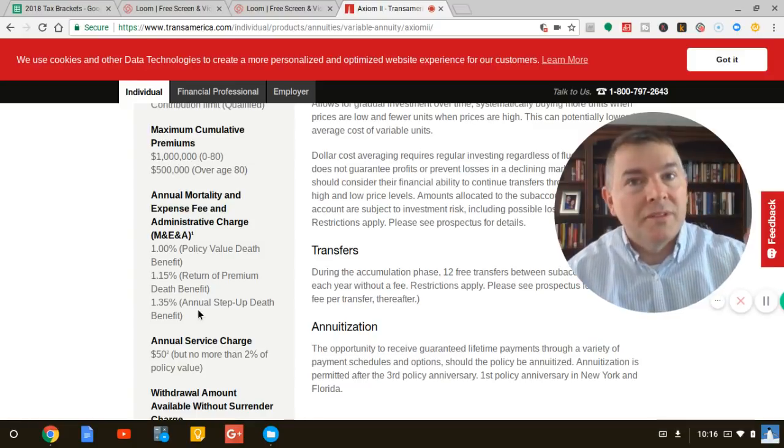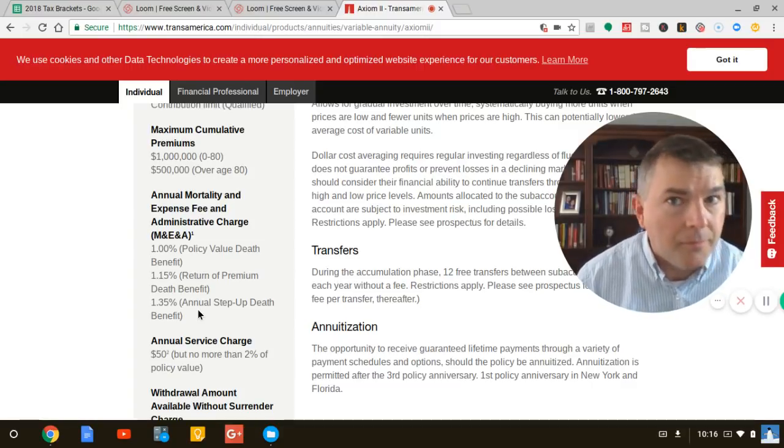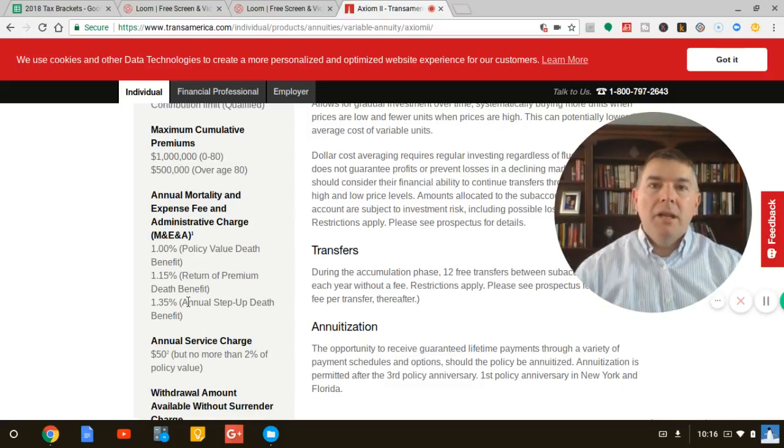And by the way, when it's life insurance, you think it'd be tax-free to the heir. Not when it comes to an annuity. It's taxed as ordinary income. So it's still taxed as ordinary income. So you're paying a significant amount of money for a very, very limited death benefit.